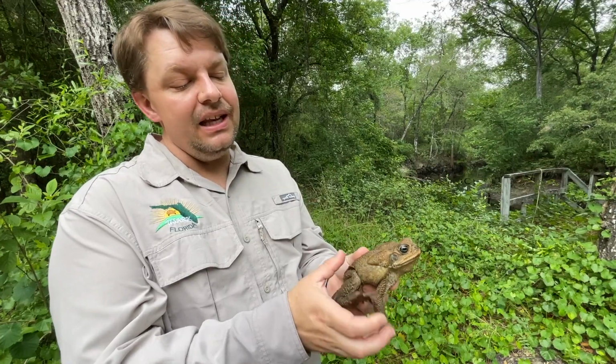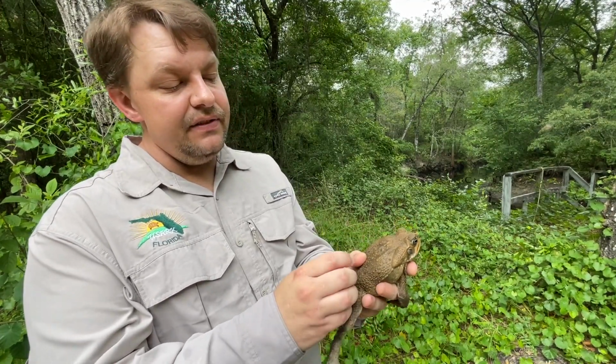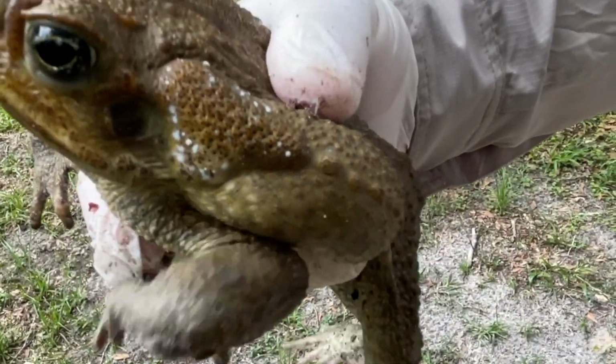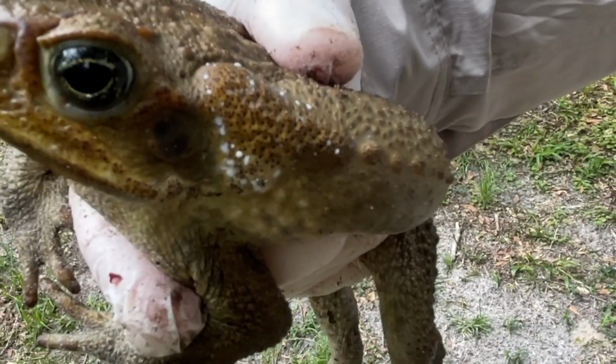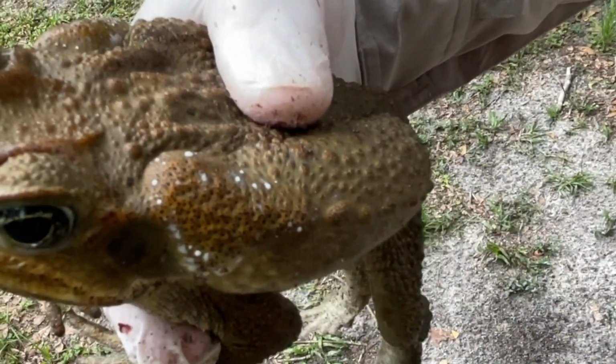Now, after handling any toad or frog, I would recommend washing your hands. It's not even secreting its toxin now. If it was, you would see a white, milky secretion around those parotid glands, but you still should wash your hands. So there it is. That's the biggest true toad in the world, the marine toad or cane toad.